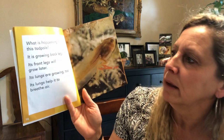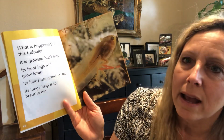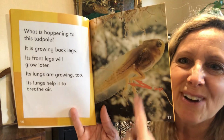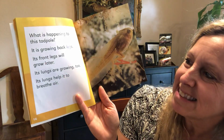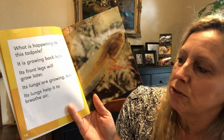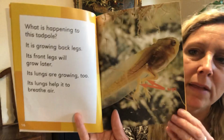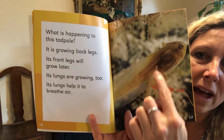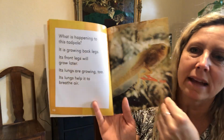What is happening to this tadpole? Look at it. What's happening? It's growing back legs. Its front legs will grow later. Its lungs are growing too. Its lungs help it breathe air. So look at our tadpole. It now has grown some legs.